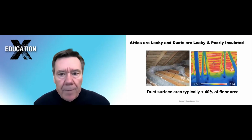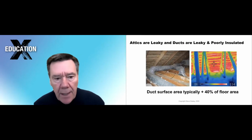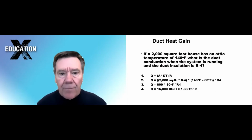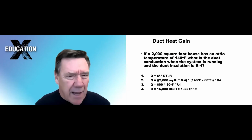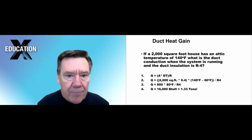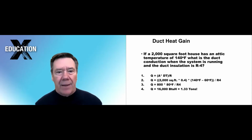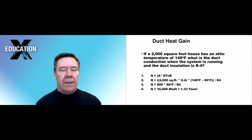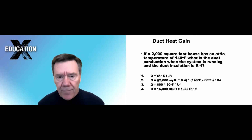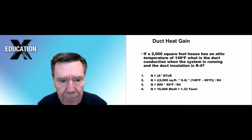So let's talk a little bit about what typically happens in attics, particularly during the cooling season. Ductwork in attics can get upwards of 130, 140 degrees. So let's do a little example to show you how much of a penalty it is. If I have a 2,000 square foot home, and typically the amount of ductwork in a typical attic ends up being about 40% of the surface area of the attic. These are studies that we learned when doing some work for the California Energy Commission.